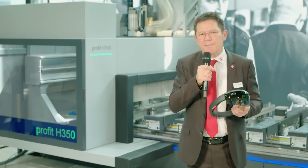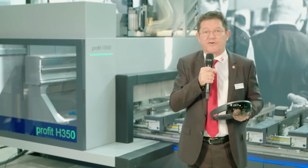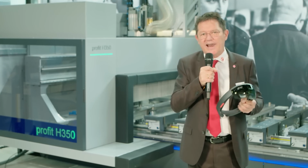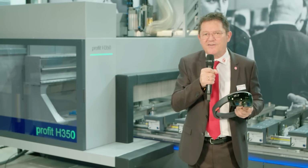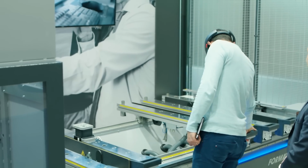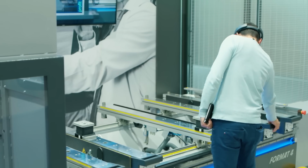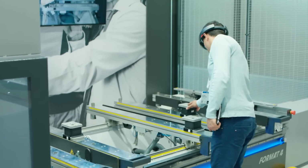F4 Vision, the new dimension in machine operation. Augmented reality is the technology of the future for smart machine operation and interactive service support. With the help of augmented reality glasses, virtual elements such as panel support, vacuum cups and workpieces are integrated into the real environment. As a result, the user sees his actual environment in front of him, which is augmented visually with information and graphics. This enables exact workpiece placement without expensive sealing lasers or other optional equipment.